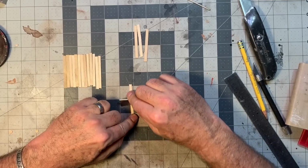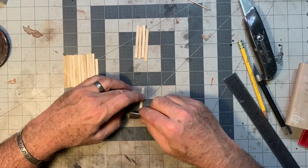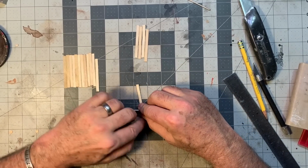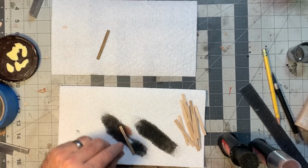Some will be thinner. So you're going to get a much more funky kind of home-built look with these than you would with dimensional basswood, which is usually all very perfect. And to stain these, I like to put down a little pad of paper towels.